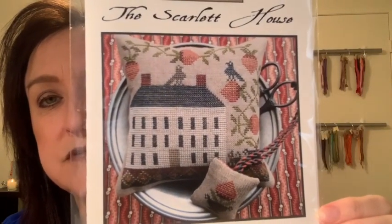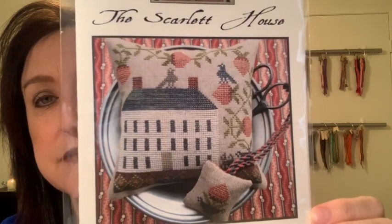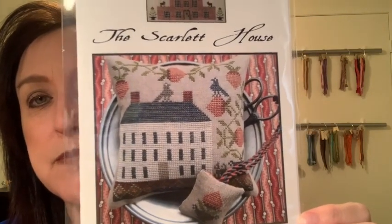Oh, this is another pretty one. The Scarlet House Strawberry House. Isn't that beautiful? I think that's pretty. Strawberry House. Okay, and last but not least, nope, I'm going to do a couple more.